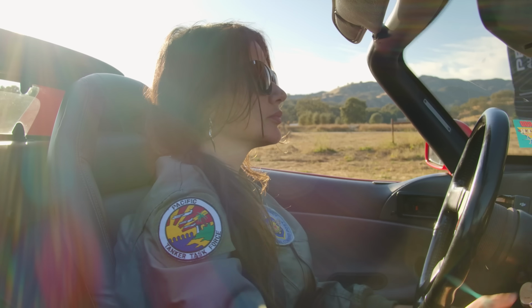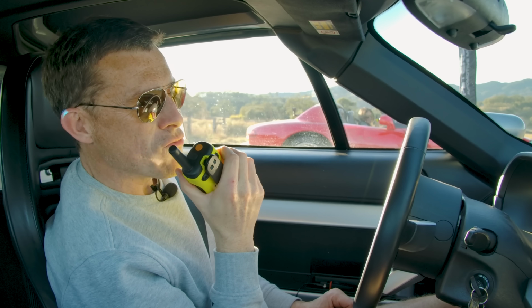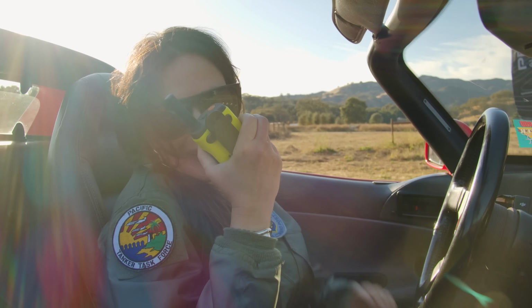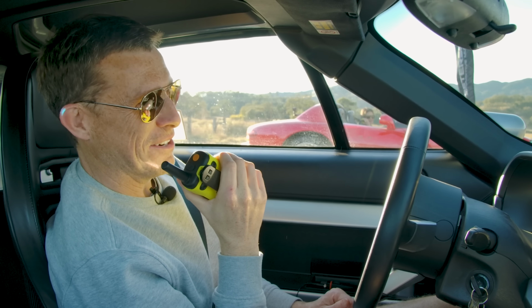Also, it's being driven by someone very talented. It's Luna, who is the marketing director for the Peterson Museum and a pretty damn good driver, as you're about to find out. Hey Luna, how are you? I'm ready. How are you? I'm ready and nervous because on paper I should win, but in reality I may not. I think you will, and I wish you all the best for this race. I've seen you practicing and you look pretty good, so I'm not overly confident.